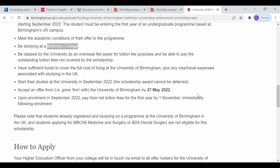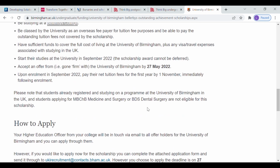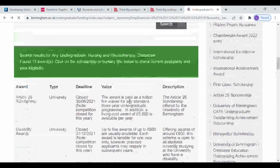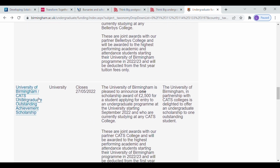Just trying to see something else that's quite key to share with you. So there's information as well on how to apply. As I've explained already, you would be starting in September 2022. So this is one of the ones that are closing in May. Another one that I would like us to look at is University of Birmingham. Again, undergraduate outstanding achievement scholarship. Again, they're offering 2,500 for students who've already applied.